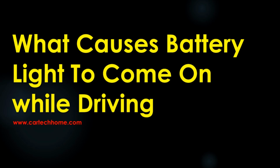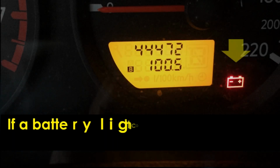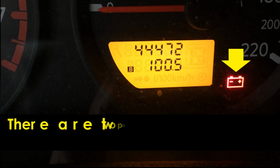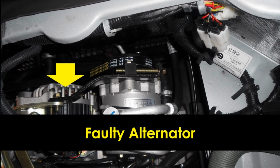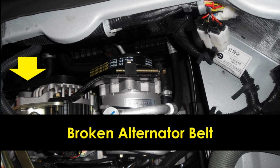What causes battery light to come on while driving? If a battery light comes on while driving, it means a serious problem. There are two possible reasons why this problem occurs. Those are faulty alternator or broken alternator belt.